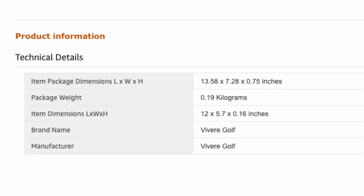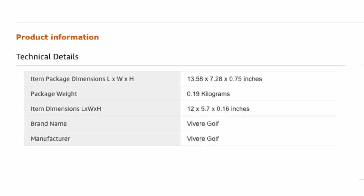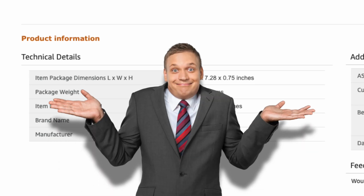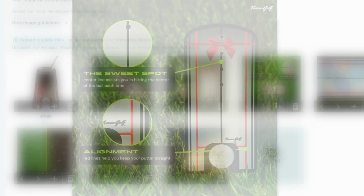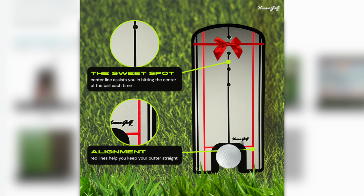The last thing I needed to do was to create an image showing the actual height of the product. This was non-existent in the past, except for the product information section, but let's be honest, who really reads that? After a couple of minutes, I had an image ready to go and I uploaded it to the listing. I also threw some holiday spirit on a couple other images to attract festive buyers.